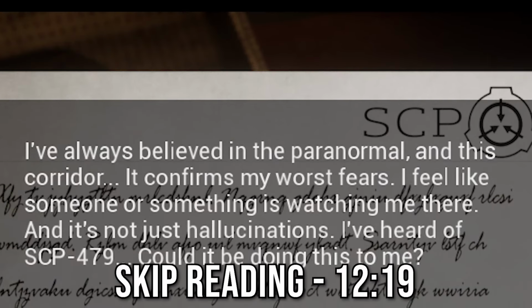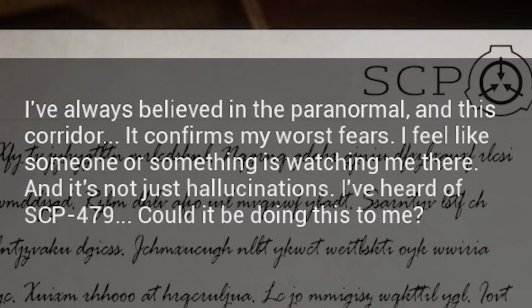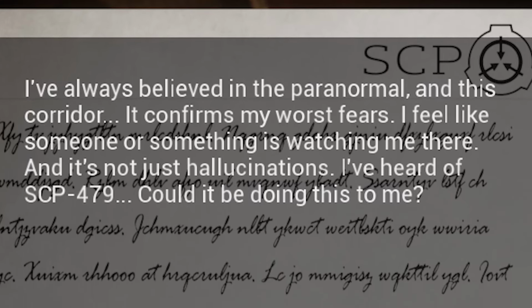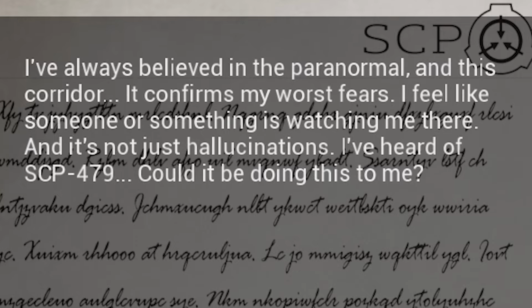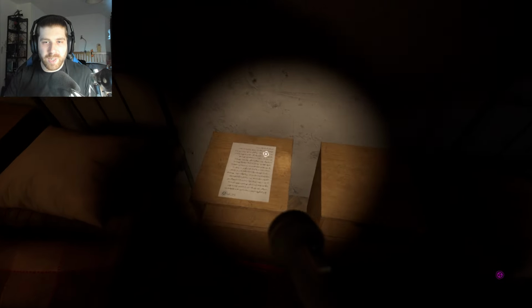There's another note. "I've always believed in the paranormal in this corridor. It confirms my worst fears. I feel like someone or something is watching me there. And it's not just hallucinations. I've heard of SCP-479... Could it be doing this to me?" So were they making people sleep in here? Is that what these beds are?